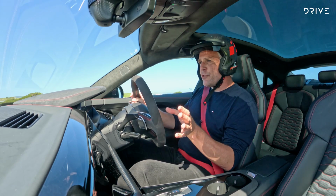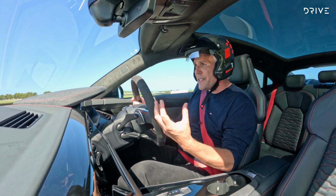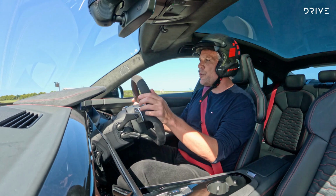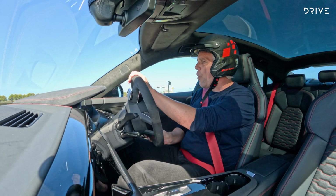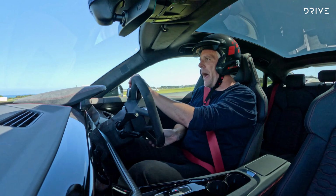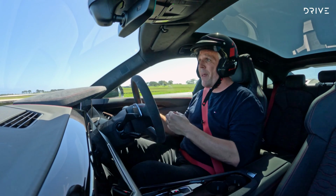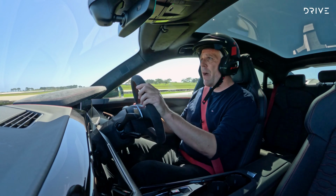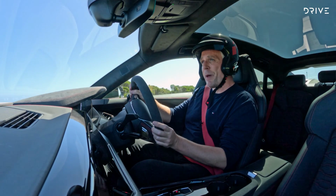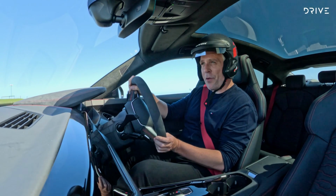So the RS E-Tron has a 93 kilowatt hour battery. What I found earlier at pace, following the other cars, really trying to put a performance edge on what we were doing, the car was averaging over 80 kilowatt hours per 100 kilometres, which means in a performance environment, we get a 100 kilometre range from the battery in doing that. Now, that's not great. It's certainly not what you expect on the road, but in a performance environment, I gotta say, that's actually better than I thought.